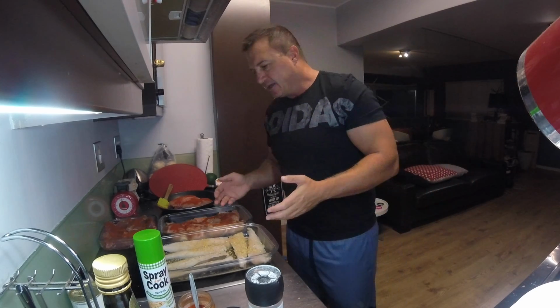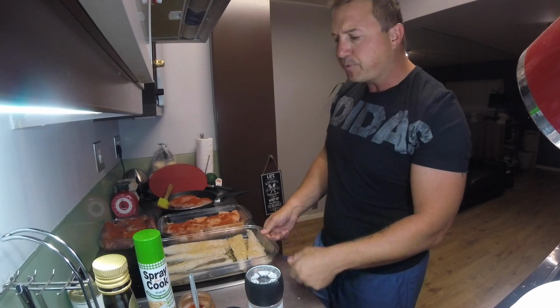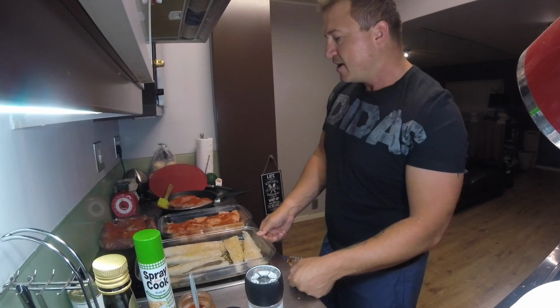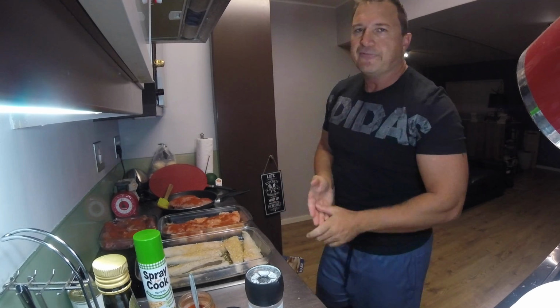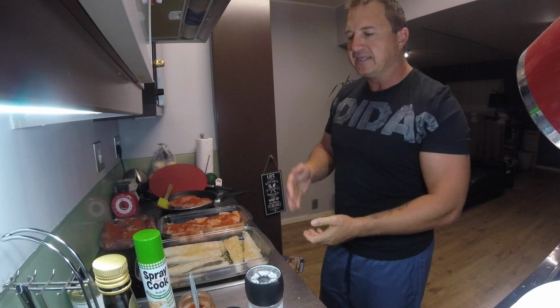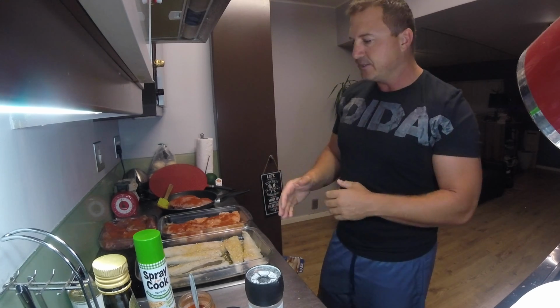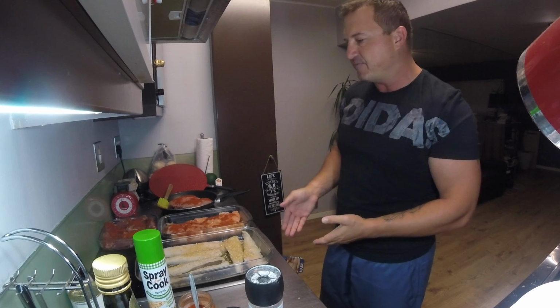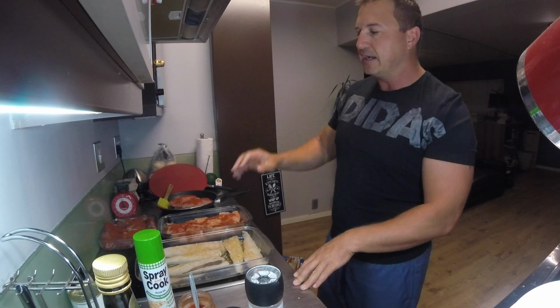So essentially, this is my 45-minute method. The only exception is the fish. The fish probably only needs about 25 minutes. The chicken, most people would say it doesn't need 45 minutes. I do 45 minutes and it's still nice and soft and tender. It's not too dry. I turn it. I generally put everything in for 25 minutes and then I turn it and re-spice the other side and then I'll leave it in for another 20.